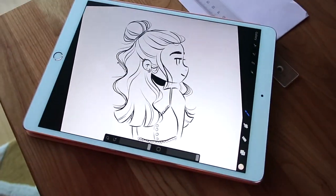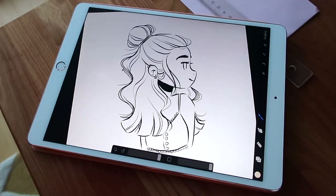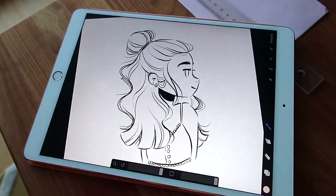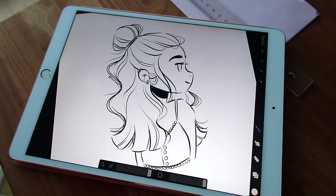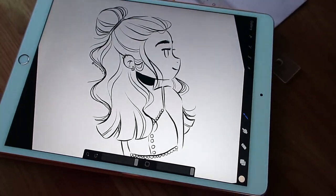I just finished preparing my monthly coloring page for my patrons. This is going to be it. Then I also replied to a couple of messages.